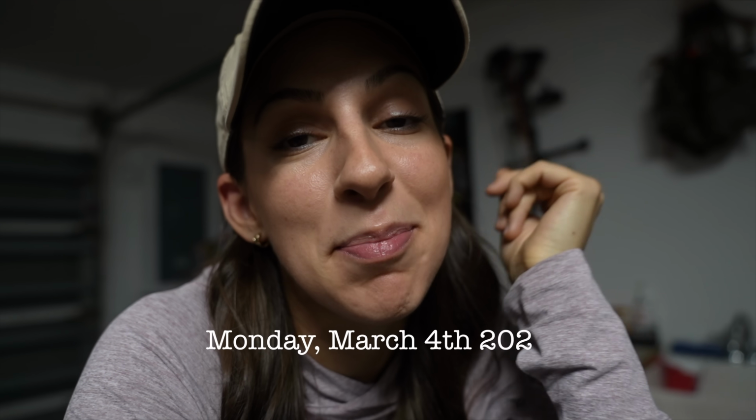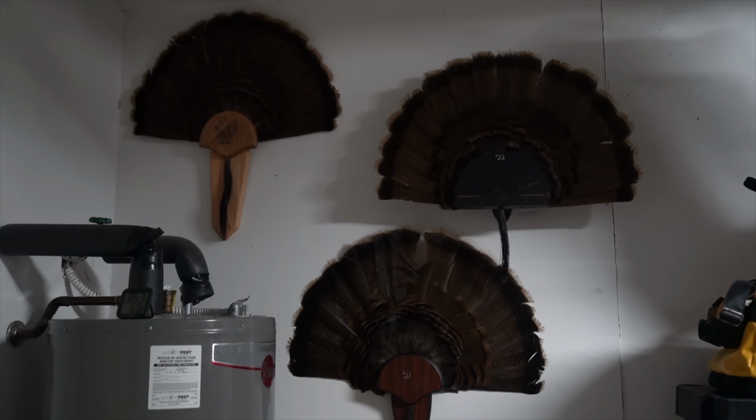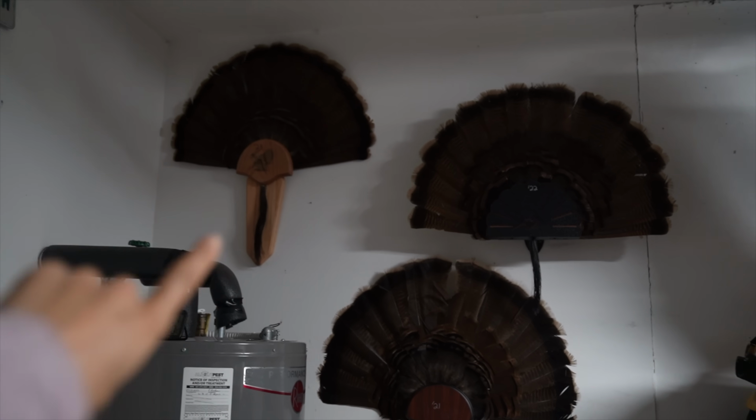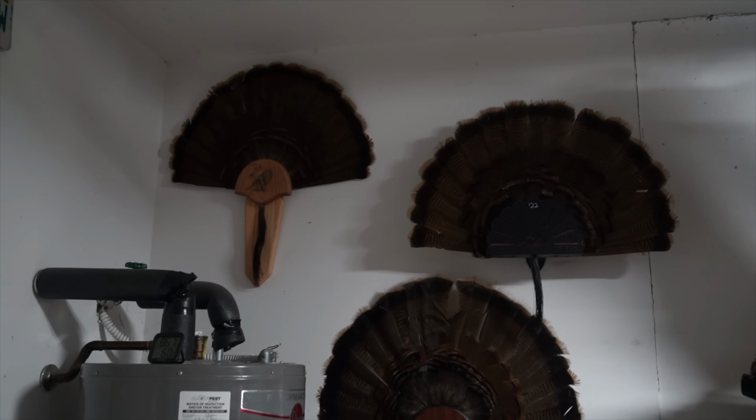We are home. The turkey has been butchered. I've removed the fan and the beard, and I plan to make a video on how to mount a turkey fan. These are my other 3 Osceolas. These 2 were on private land, and that guy up there in the corner was my other public land bird.